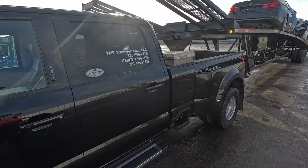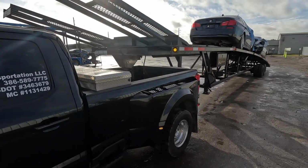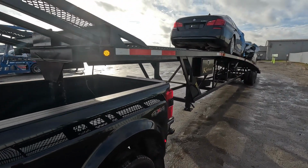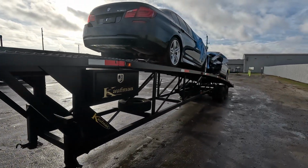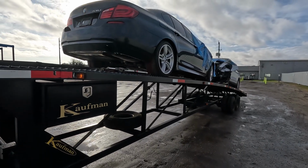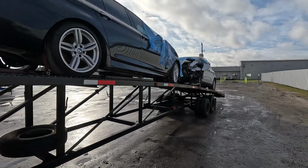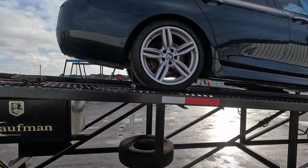Okay, I'm at the Copart in Jacksonville, Florida. I forgot to video him bringing the forklift. I was inside getting titles, and I came out, and he had just dropped the second one, and I wanted to get him loaded, so I didn't have time to grab the GoPro. But a couple of junkers, a Porsche back there, and a BMW. At least they got some good tires on here.